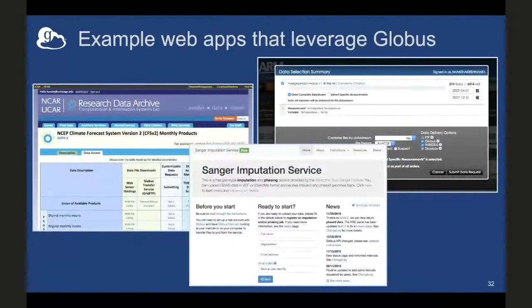There's the research data archive. There's, I forget, atmospheric research. I forget what M is in ARM. The Sanger Imputation Institute for uploading genomes. We build a lot of stuff at ALCF. We're developing data portals for the advanced photon source users and others. So it's an active area.